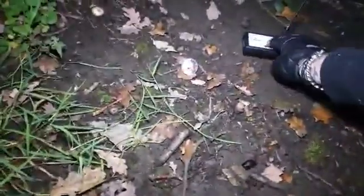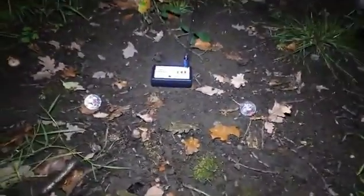Alright guys, I've just found the aerial for the REM pod. How can you approach that blue light? The closer you get to it, it'll just light up and illuminate. Let me know that you're here. Thank you so much. Thank you.